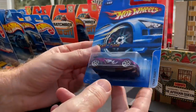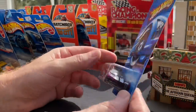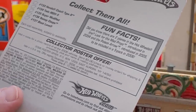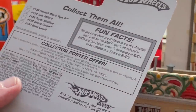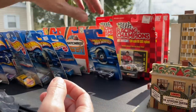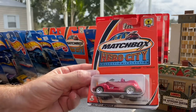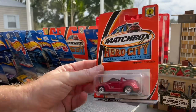This one's got an X-ray body. Nice purple color. Woofers in the back. Got on the back, fun facts. Did you know there are two planes in the Hot Wheels line? Look for Mad Props, introduced in 2004, and the Poison Arrow, introduced in 2005, to be included in a five-pack in 2006. Somebody out there knows all that useless information by heart. I admit I used to know quite a bit of it. Now I'm a little bit... I don't know what I am. See? I forgot. Hero City, PT Cruiser.